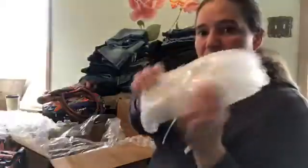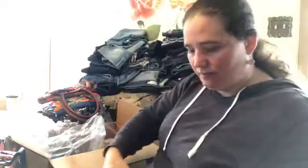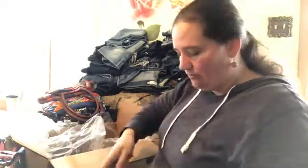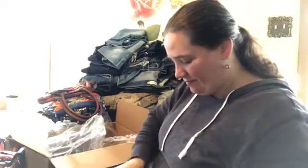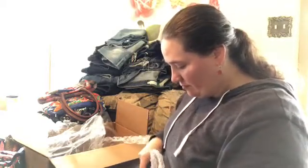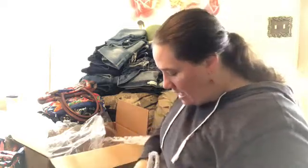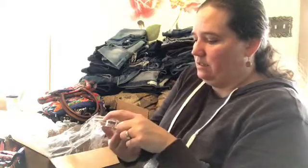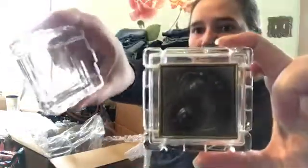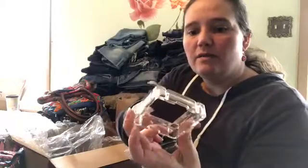Okay, so these must be my crystal boxes, or at least one of them. Try to slice into it. Okay, 2 crystal boxes, and this one was another reason that I fell in love with this lot. It is just a little basic crystal box, but it's got this mother and baby on it. It's got one little rhinestone and looks like it maybe was supposed to have 2 others that are missing.